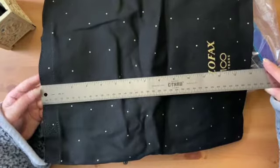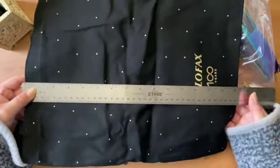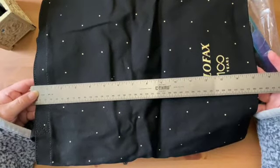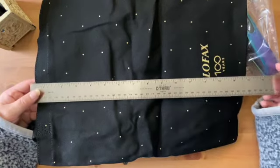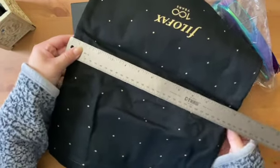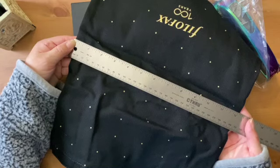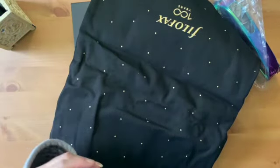Let's see, from end to end, it looks like it's a little over 15 inches, or almost 39 centimeters. So it's actually not bad. And it's about 12 inches long, or I would say probably about 31 centimeters across. So it's actually not a bad size.